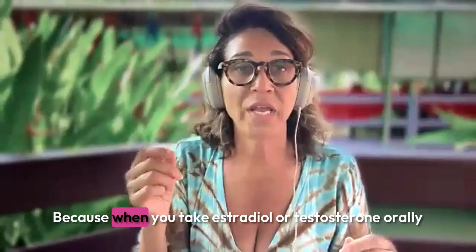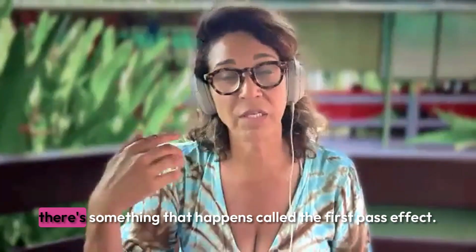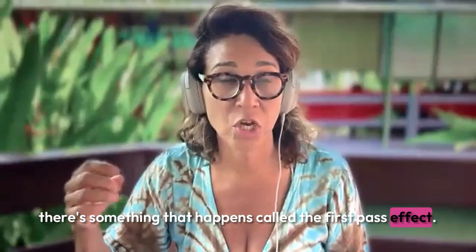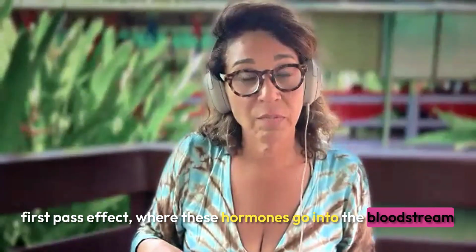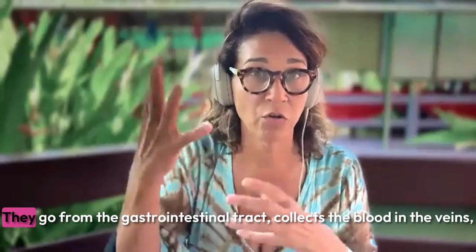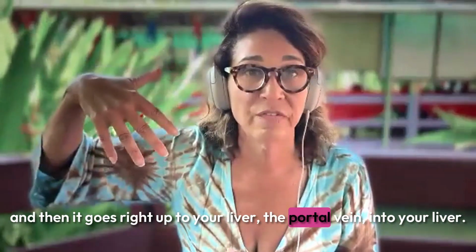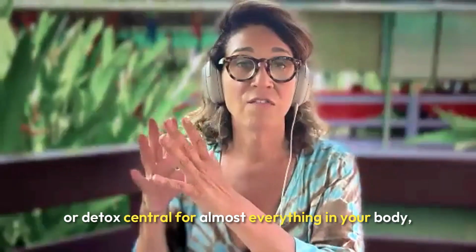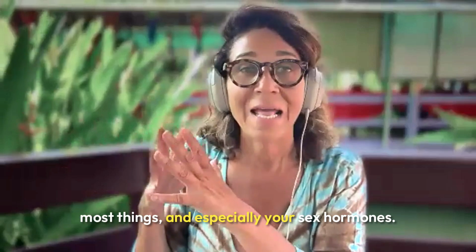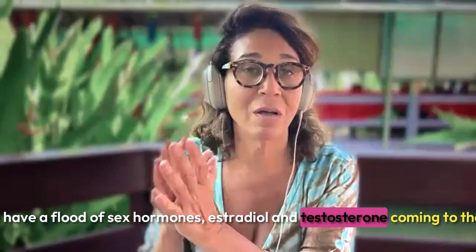Why? Because when you take estradiol or testosterone orally and it goes into your gastrointestinal tract, something happens called the first pass effect. These hormones go into the bloodstream and right to your liver through the portal vein. They go from the gastrointestinal tract, which collects the blood in the veins, and then right up to your liver. Now, your liver is the main sanitation department, detox central for almost everything in your body, and especially your sex hormones. So you have a flood of sex hormones, estradiol and testosterone, coming to the liver.